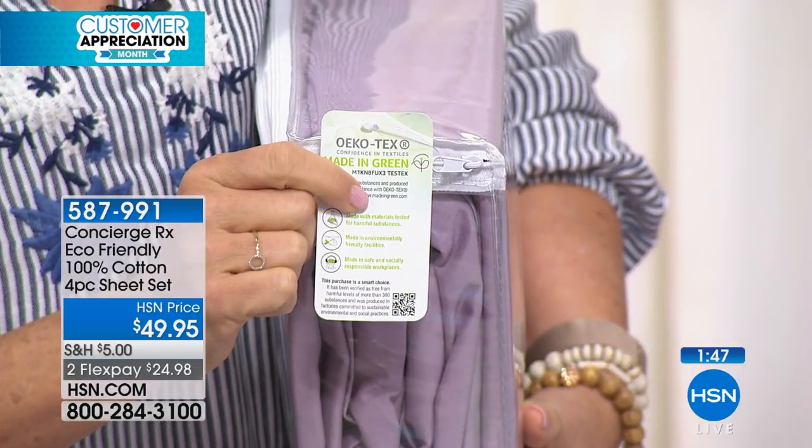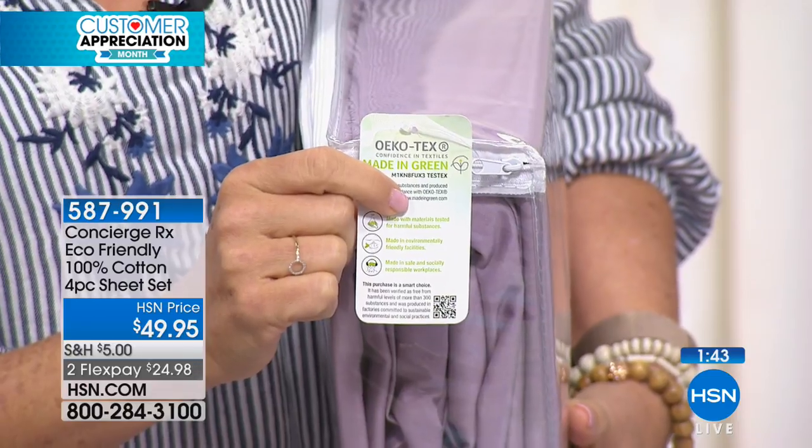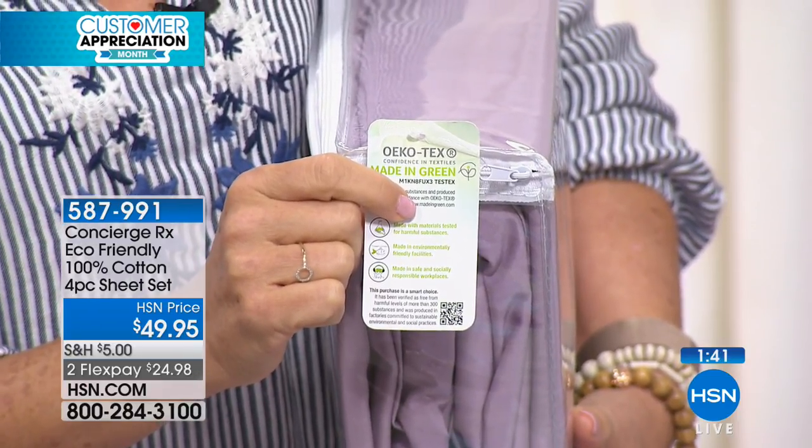And there's even the QR code on the bag or the package that you're receiving. You can track exactly where these sheets were made, which facility, what went into the process, and you will see that, again, that's a lot of chemicals to be tested for. It is. And I'm not saying they're organic, I don't know if they are, but that's as close to organic as I can think of. Exactly. It just gives you peace of mind.